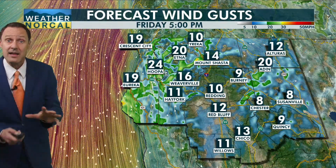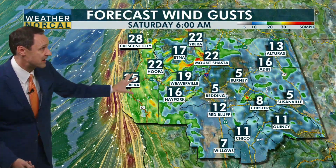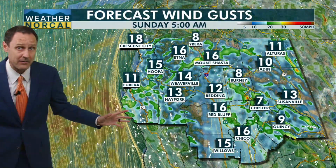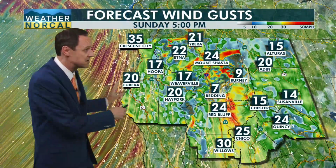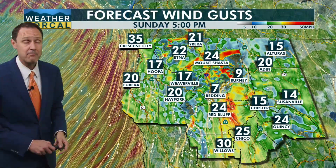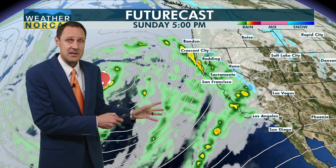Now, for today, the wind's not so much of an issue, but by tomorrow morning, we're seeing those winds pick up for the coast, and then in the afternoon, those winds are making their way into the valley. So we could see gusts 20 to 30 miles per hour. Then we see a bit of a break here for Sunday morning, and then by Sunday afternoon, we're seeing those gusty winds again for the coast and even the valley, seeing 20 and over 30-mile-an-hour gusts. So gusty winds are going to accompany these storm systems.